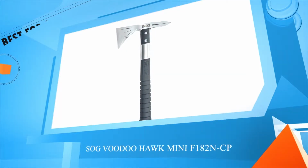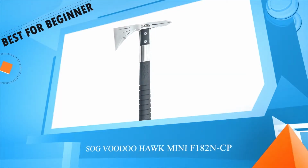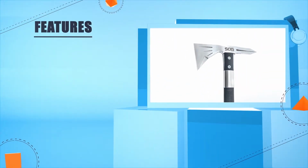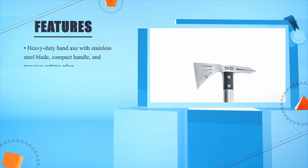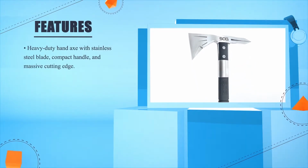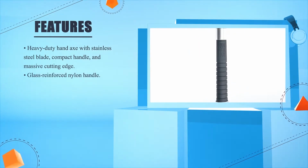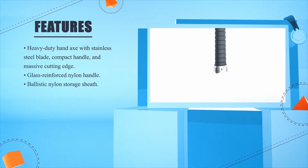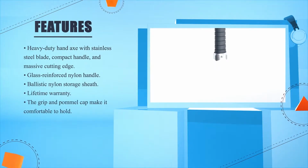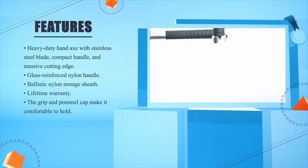Number 5. Sog Voodoo Hawk Mini F182N CP. Heavy duty hand axe with stainless steel blade, compact handle, a massive cutting edge. Glass reinforced nylon handle. Ballistic nylon storage sheath. Lifetime warranty. The grip and pommel cap make it comfortable to hold.